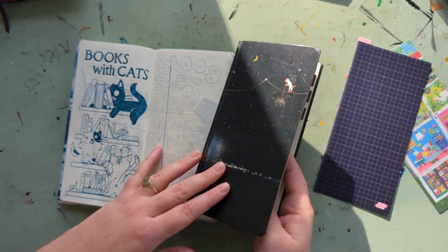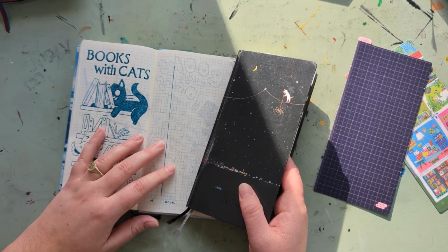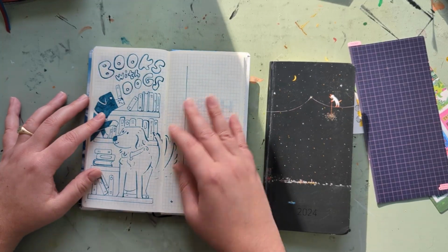So this year, this is all pigment ink, so I could just watercolor right on top, and I almost always have my watercolors with me, so I'm excited to change that. Books with cats, and then books with dogs.